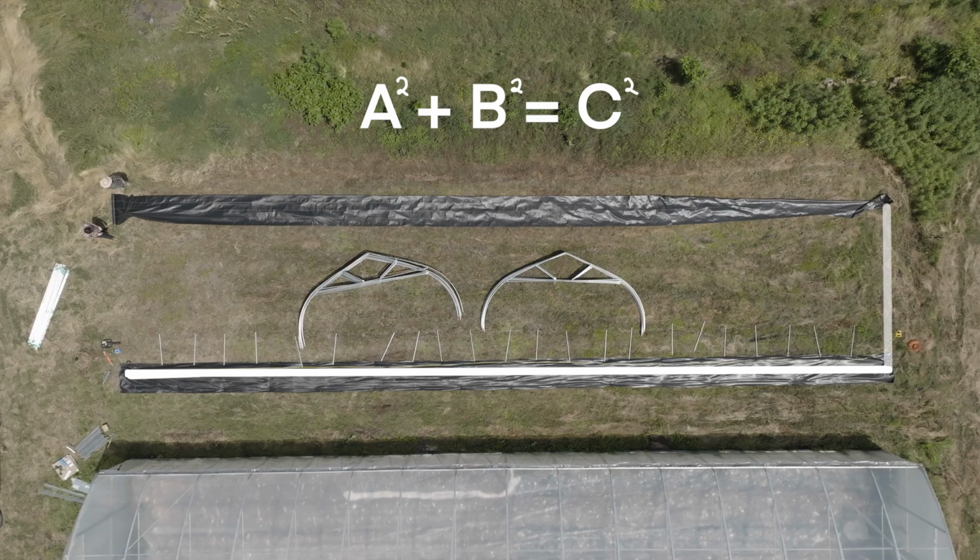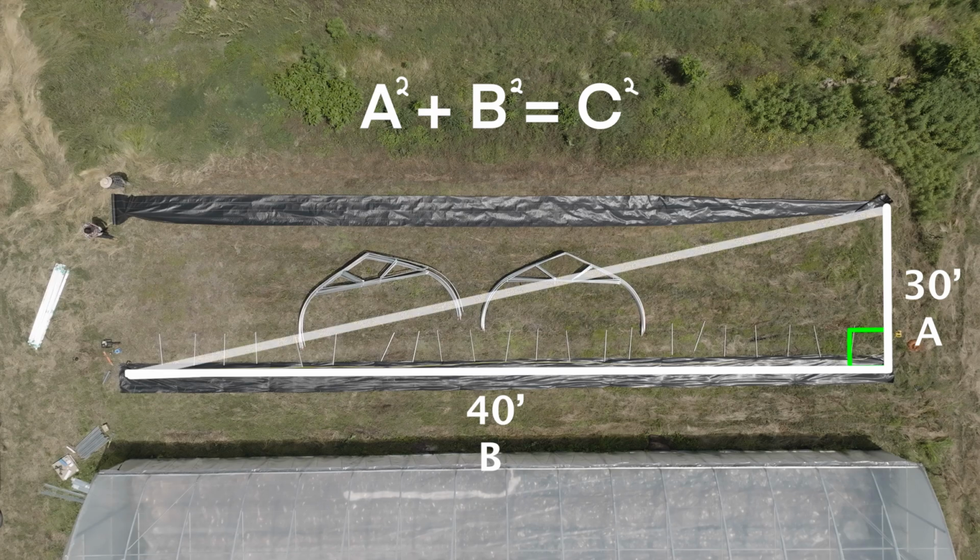If your tunnel is 30 feet wide, you can measure 40 feet from the length of the end wall, and then diagonally, that new corner should be exactly 50. So 30, 40, and 50.